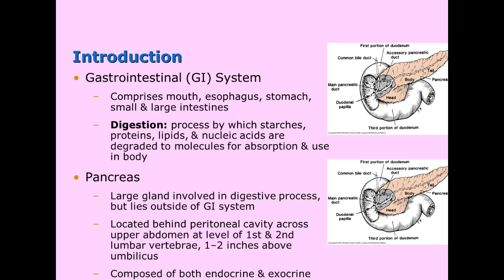So when we talk about the GI system, we're talking about the mouth, the esophagus, the stomach, and the small and large intestines. The definition of digestion is the process by which the starches, proteins, lipids, and nucleic acids are degraded to molecules for absorption and use in the body.